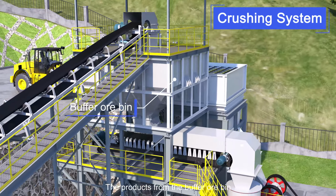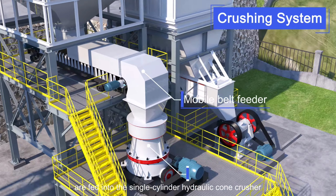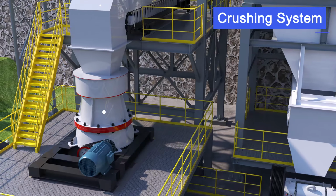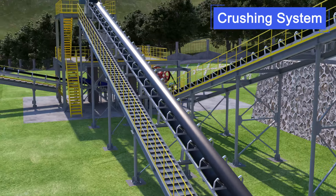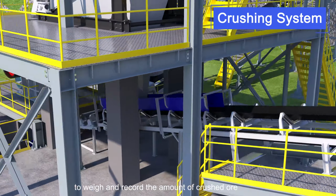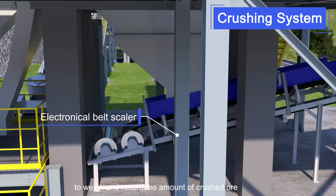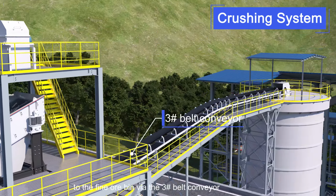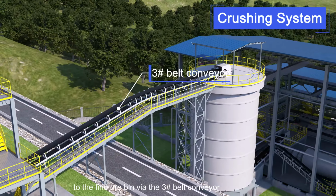The products from the buffer bin are fed into the single-cylinder hydraulic cone crusher for fine crushing via a mobile belt feeder. An electronic belt scale works on the number 3 belt conveyor to weigh and record the amount of crushed ore. The undersized material from the crusher is transported to the fine ore bin via the number 3 belt conveyor.